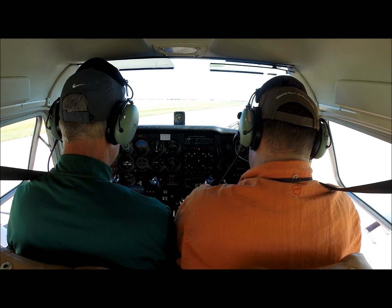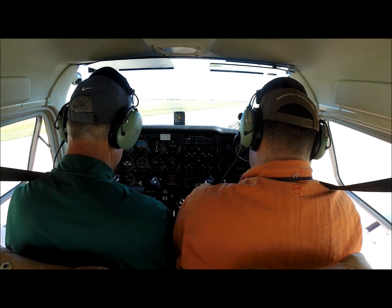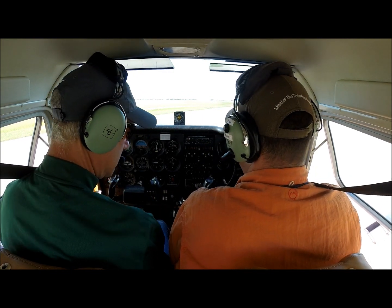Alright, we want our flaps up for takeoff. We want the carburetor heat cold. We're going to climb or take off between 70 and 80 miles an hour. Of course, there's a lot of gaps in here that we've got to sort of correct for ourselves.